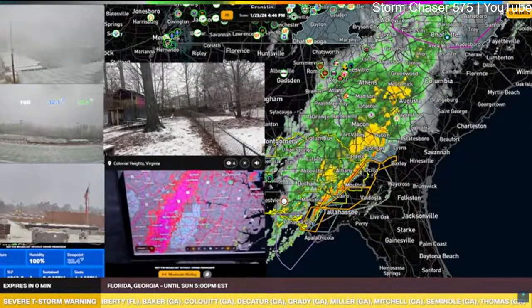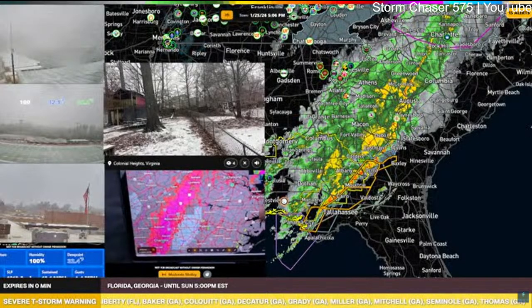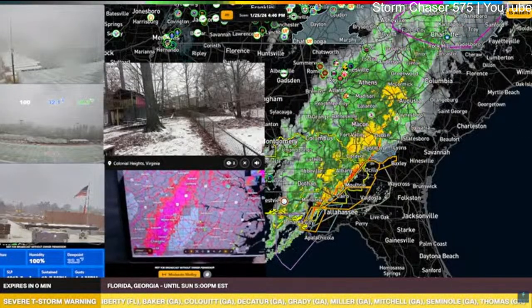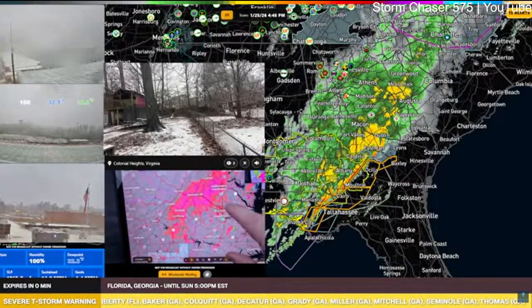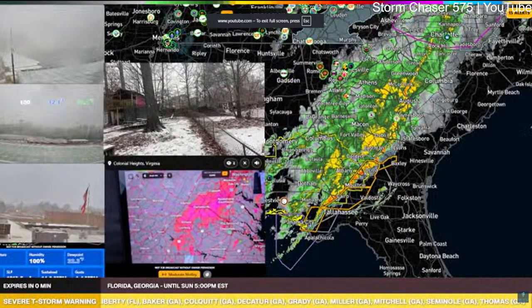But this looks like it's pretty organized. Just by looking at it, from my opinion, it looks very well organized. I don't think it's going to do a whole lot different by the time it gets here. I think it's too soon to call this thing over and done. It's just something to look at, something to pay attention to.